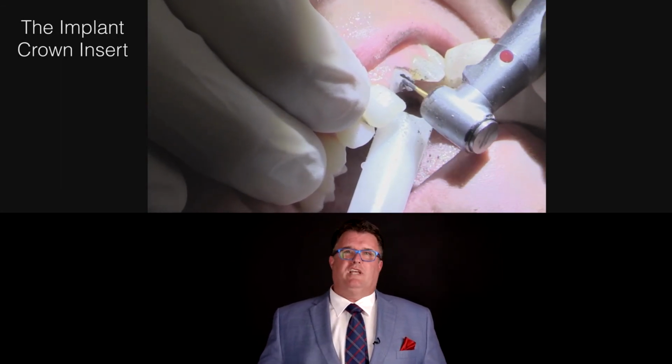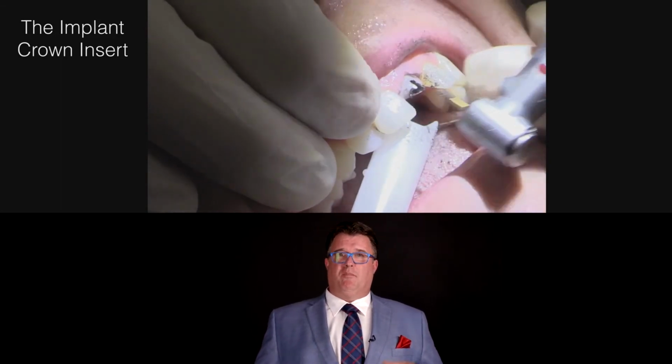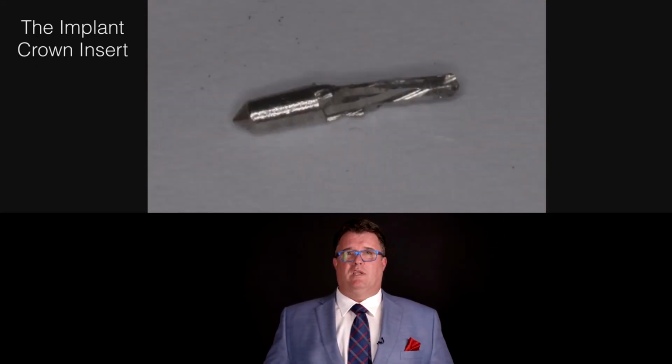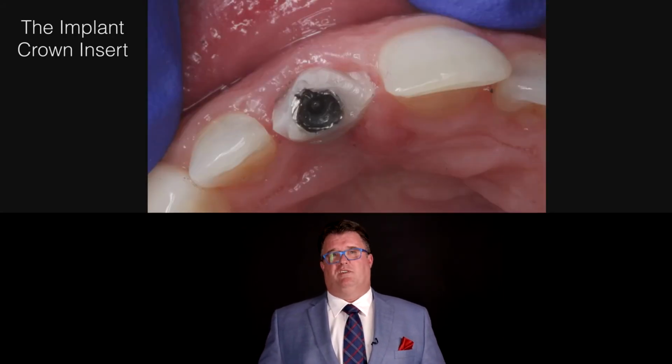So having a screw retained type of option allows me to not deal with this type of issue. If the patient had come in with a screw retained option, it would be off and then fix the porcelain and put it back on very quickly. But you can see what we're dealing with here is a lot of nuisance factors.